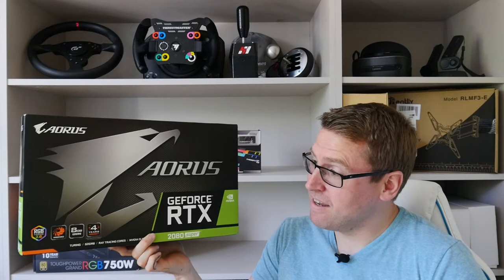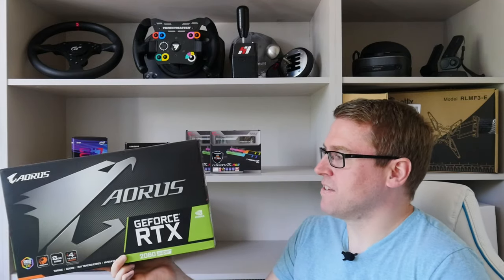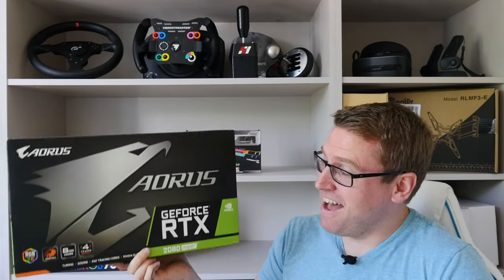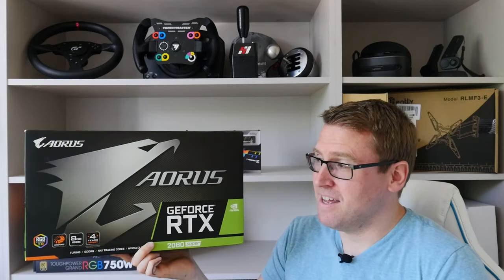This is a 2080 Super. It's the Gigabyte Aorus. Super excited. Can't believe I actually have one of these in my hands. I looked at the 2080 Ti. I also looked at the water-cooled graphics cards. This is just a plain old air-cooled one.